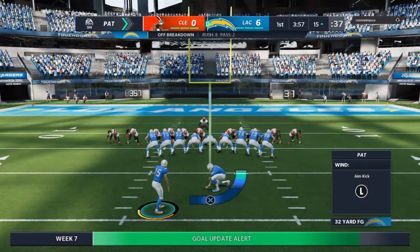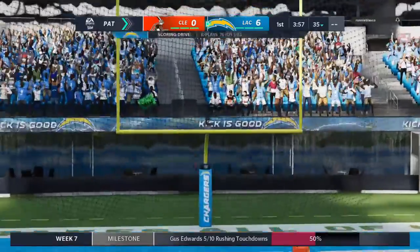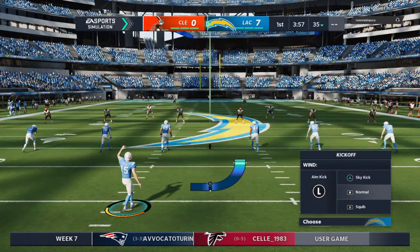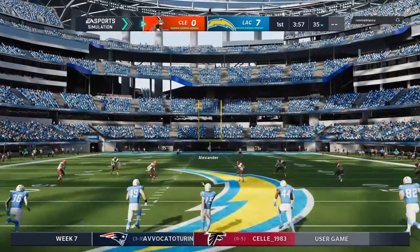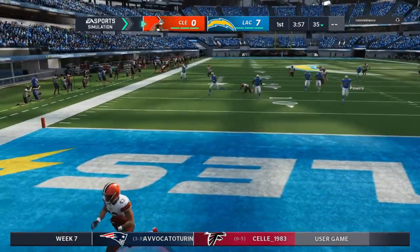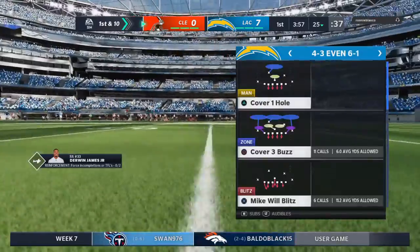And the Chargers take the ball down the field and score on their opening drive. And the Chargers grab the 7-0 lead. Makes the score Chargers 7, Browns nothing. Now after the touchdown, here's Pinheiro to kick it off. Takes this about 5 yards deep. The Browns take over 1st and 10 at their own 25-yard line.